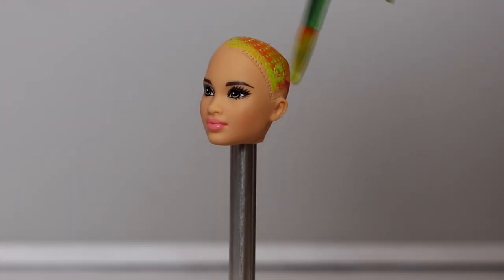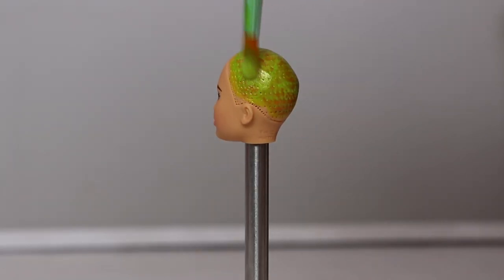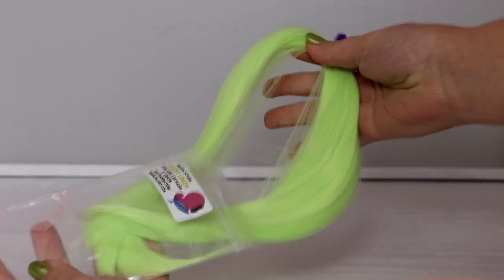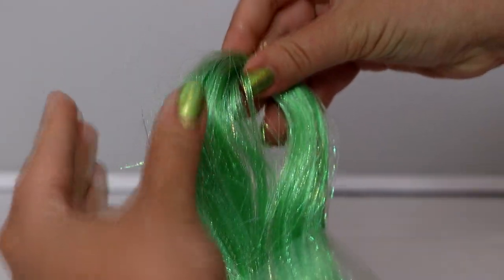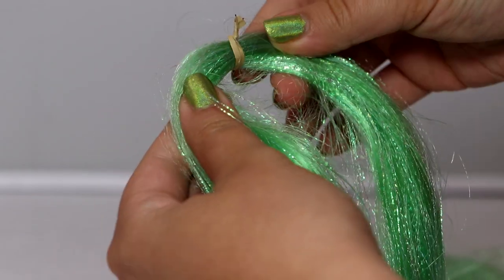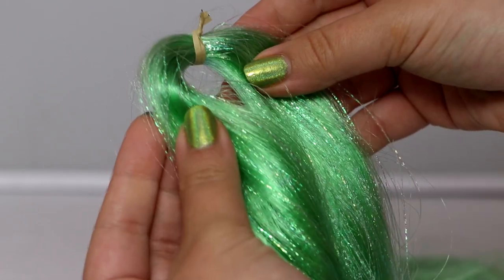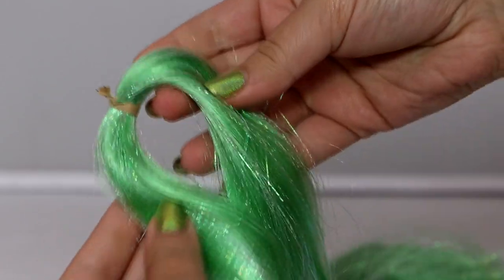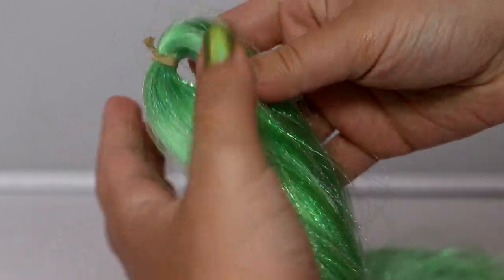Next, I'm painting her head to match her new hair color. The hair color I'll be using is called Soylent Green from the DollPlanet Hair. I also have this nylon hair I could use, but the green really isn't that good of a match. It's almost too minty green, where Peridot is a yellow green. So I'm just gonna use some of the tinsel in this just to add a little sparkle to the hair. Let's reroot.